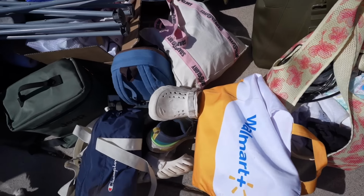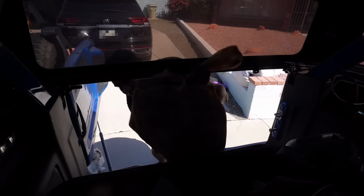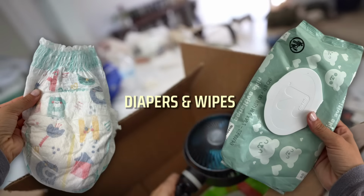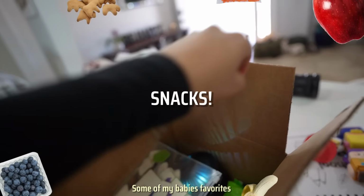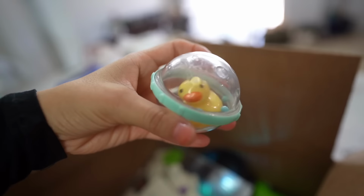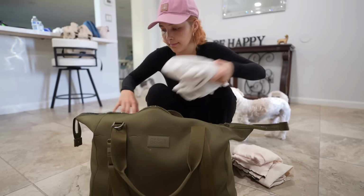Let's dive into some essential tips to make your road trip smooth and stress-free. First things first, pack smart. Here are some of the must-haves for your little ones. Diapers and wipes. Bring more than you think you would need. Snacks. Pack a variety of healthy options to keep your little one happy. Toys and books. Choose a mix of favorites and new items to keep them entertained. Extra clothes. Accidents happen all the time, so it's good to have a couple of options.